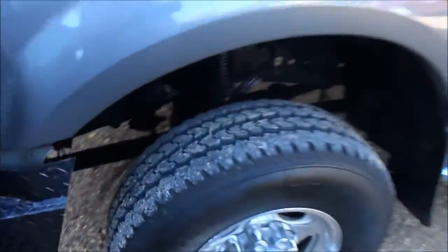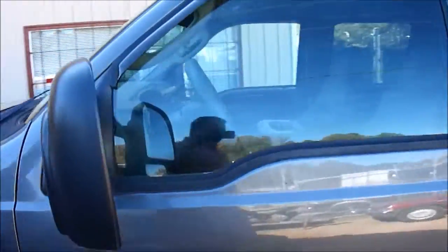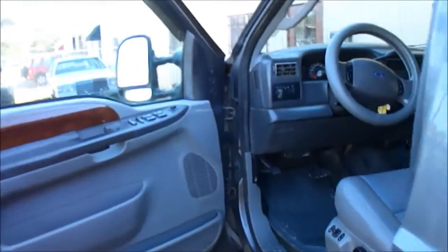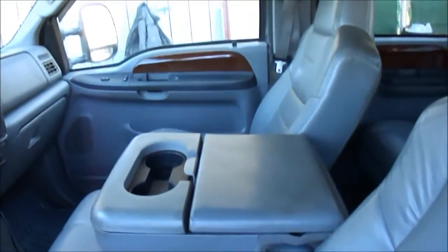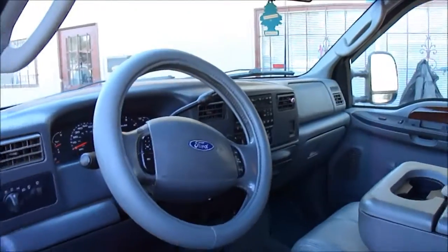The glass is perfect. The tires, they're Firestone tires. Look at them. They're perfect. The windshield is just like it ought to be. Nerf bars. Look at this leather. A non-smoker's truck. No issues. No pets. None of that. The leather is just as nice as it can be. Look at the carpets here. The headliner's perfect. This is a grand truck, folks. These 2003s with a 7.3 liter engine are absolutely wonderful trucks.